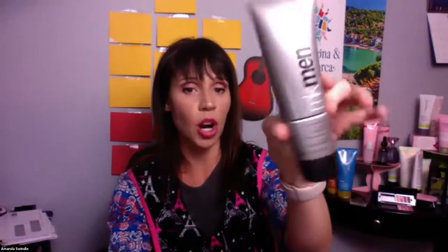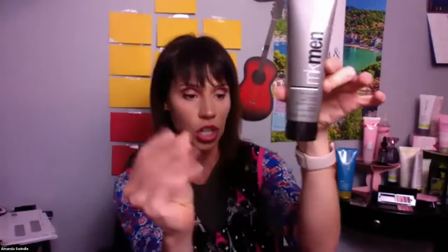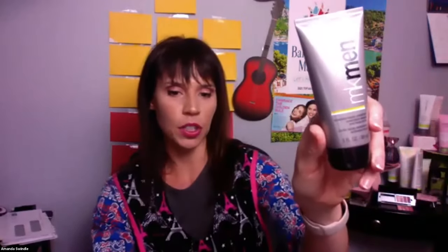The moisturizer. So you guys, they're nice and big. This is the cleanser, okay? It's a daily face wash. This used to be a bar, now it's in a jelly cleanse. And then the moisturizer has SPF 30.